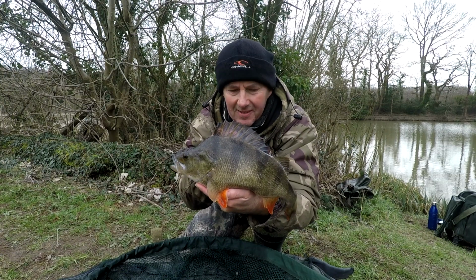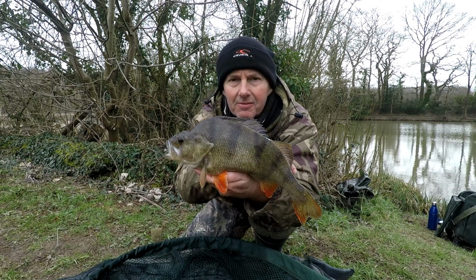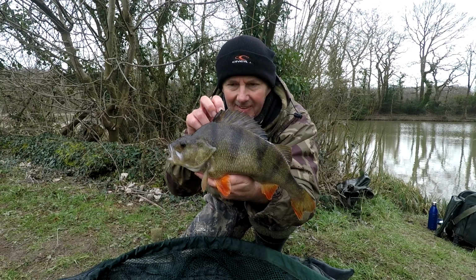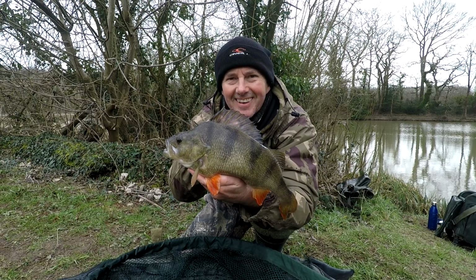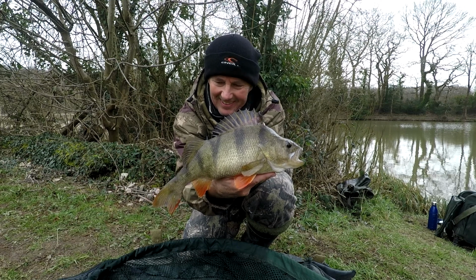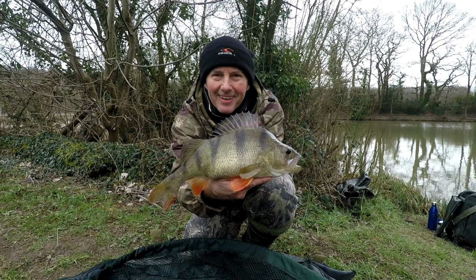So what can I tell you? £3 8 ounces. Never such a fat fish, this one. What about that then? £3.5, smashing. Right old fatty, this one. And my PB perch. So I can't complain about that.